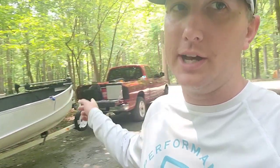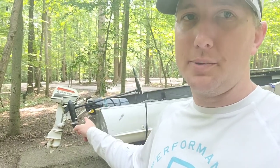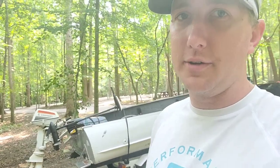Got the boat, brought my Dodge, and then I'm just going to have a good time for about a day or so, about a 24-hour trip. And then we got to be heading back tomorrow. So we're going to try to go fishing a little bit, just at least get the boat in the water. I have a new jack plate. That video should have been out already. So we're going to be testing out that on this trip.